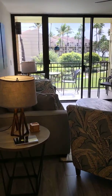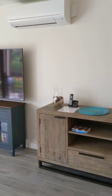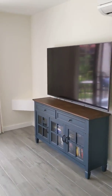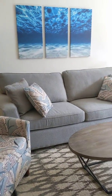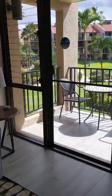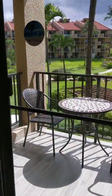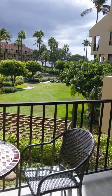And then walking into the living room, we have some more storage, air conditioning in both the bedroom and living room, and a TV. This is a queen-size pull-out sofa with a 5-inch memory foam mattress. But really, this is what we all like here.